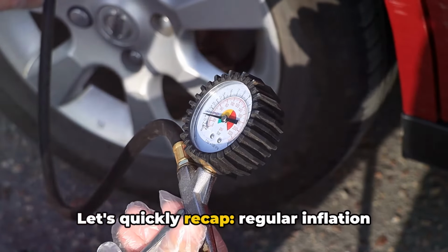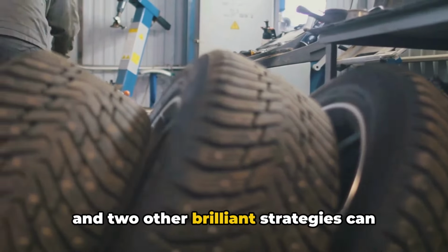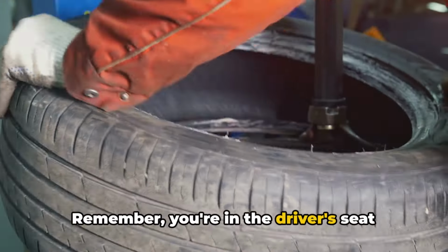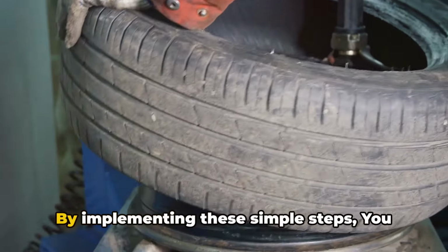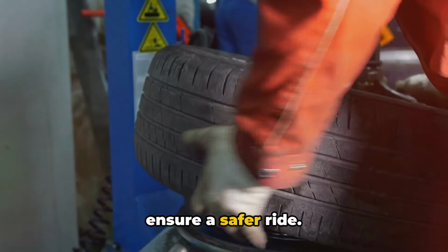Let's quickly recap. Regular inflation checks, tire rotation, alignment checks, and 2 other brilliant strategies can significantly extend your tire's lifespan. Remember, you're in the driver's seat when it comes to tire maintenance. By implementing these simple steps, you not only preserve your wallet but also ensure a safer ride.